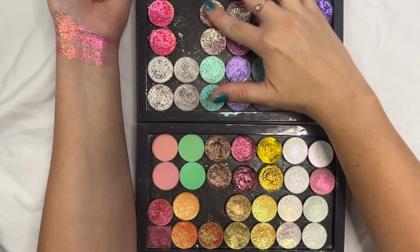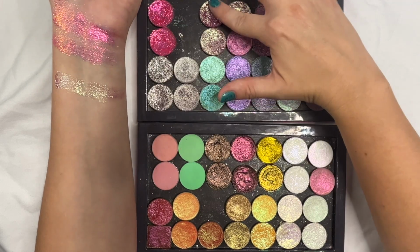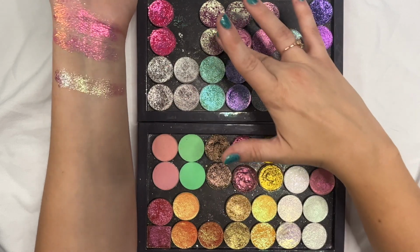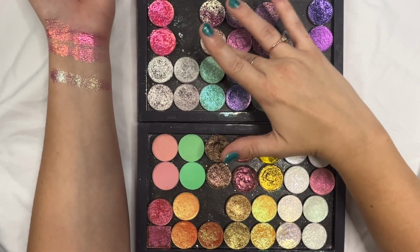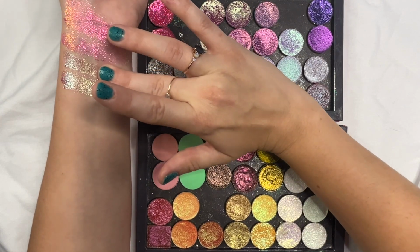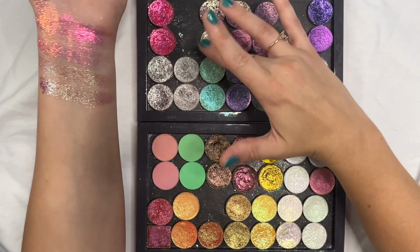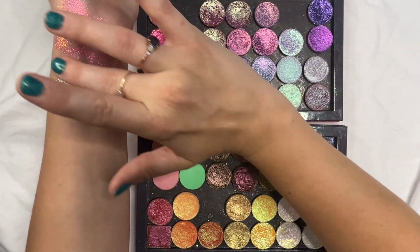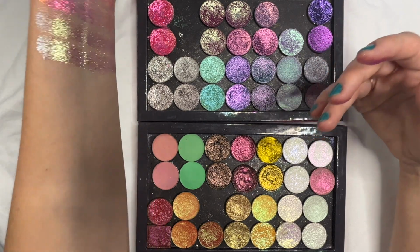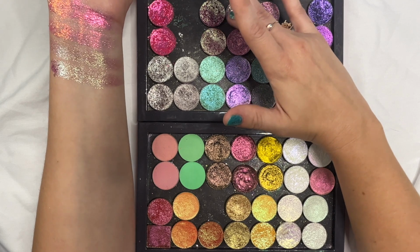Next up, I'm gonna go ahead and put the shade Transmutation in the middle, so that way we can compare it to two different shades. So that of course is the Copacetic shade. Then above it, I'm gonna go ahead and put the shade Gleam from Glaminatrix Cosmetics. If I remember right, I think this might be like $10. So if you're in Australia, it may be a good alternative so you don't have to pay customs and all of that. But in the US, definitely I would stick with Transmutation.